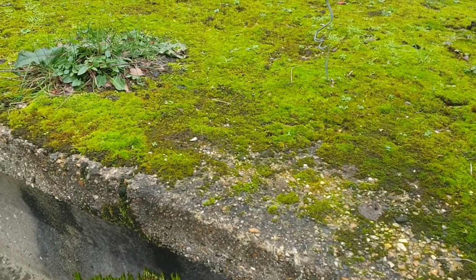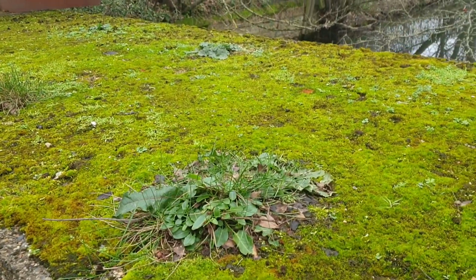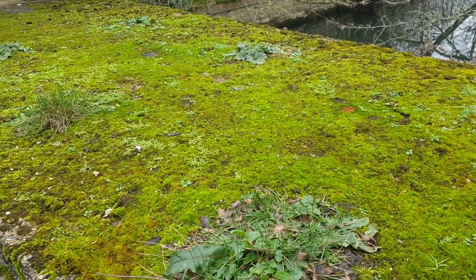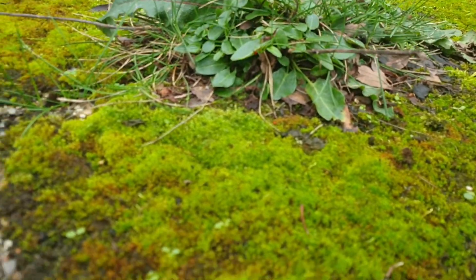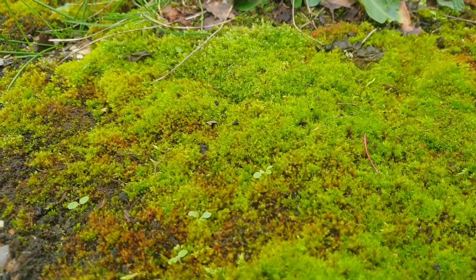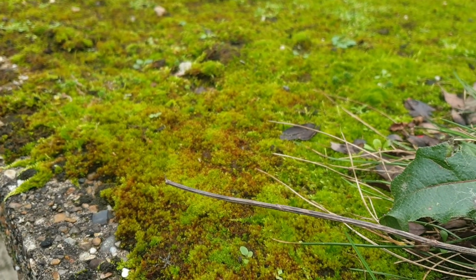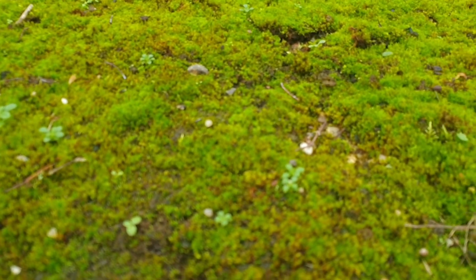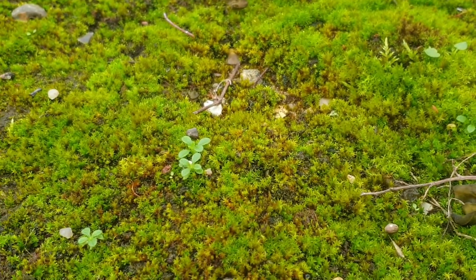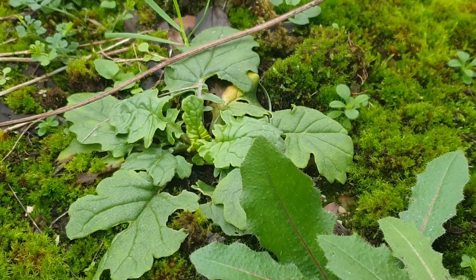There's a small, very mossy bridge, which is closed. You're not allowed to cross it. Look at the moss on it. The vibrancy of the greens. Even on this dark day, it shows up really nice. Let's see up close a bit. Look at that. Rusty. Oh, focus, please. Lovely. I love moss. You might have noticed from other videos. Some really cute little plants.